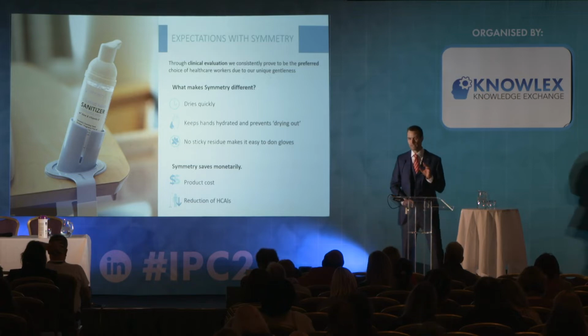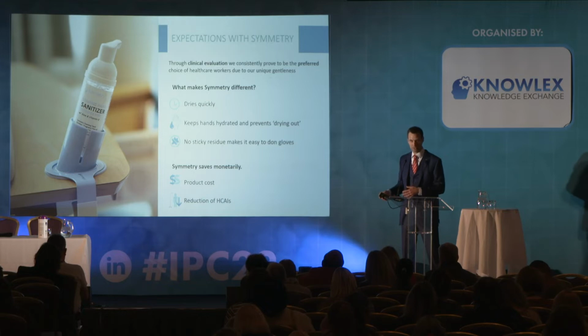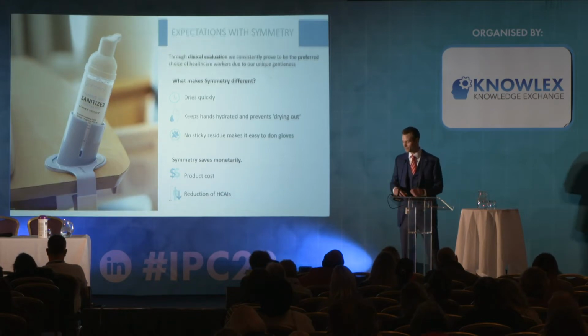So all these different characteristics and attributes ultimately lead to a much different end user experience as it relates to the product. What also makes Symmetry very appealing is that we are also able to save organizations not just on the product cost, but also on the costs that result from the increase in infections that are being spread when you look at longer hospital stays that become a result of that, for example.